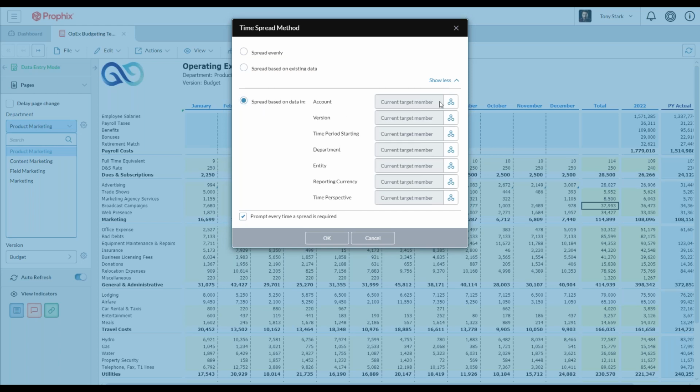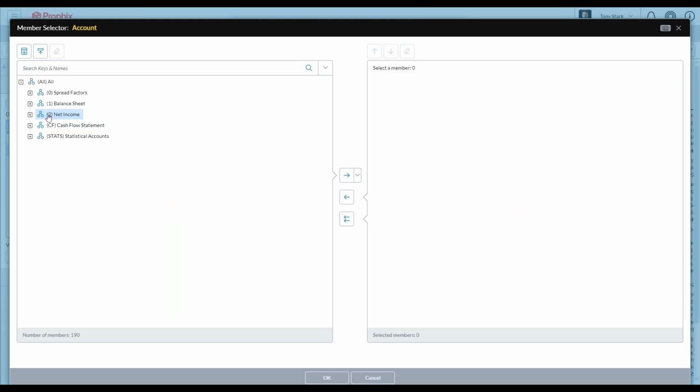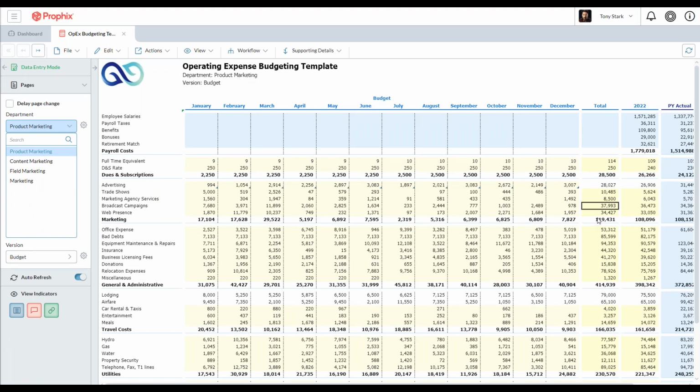If we want to spread it based on our net income, that's certainly something you can click on, and Prophix presents you with the chart of accounts so that you can select net income. More often than not, different end users use spread or statistical accounts to do their spreading within Prophix. That may look like something like headcount, FTE, or square footage. And again, Prophix is a point and click solution, so your end users only have to worry about what they want to spread by and let Prophix do all the work of doing the spread for us. Okay. Now I'm going to spread based on existing data, so spreading based on my forecast, and Prophix will automatically track these numbers for us.